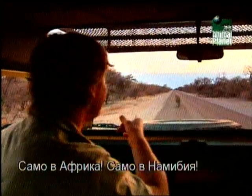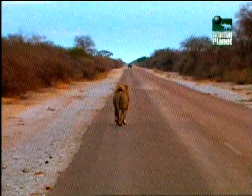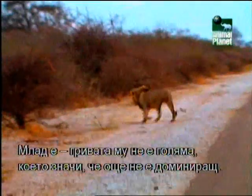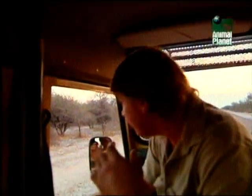Along the road right in front of us. Only in Africa, only in Namibia. Check this out. Beautiful young male. You can see he didn't have a huge big mane, which means he's not a real dominant male yet.